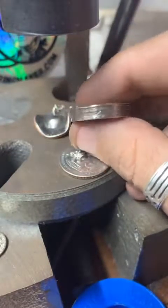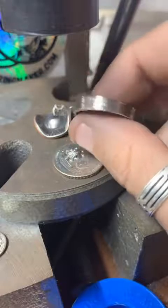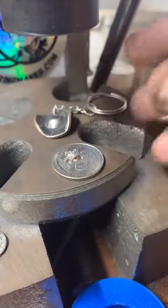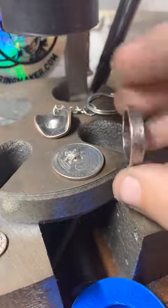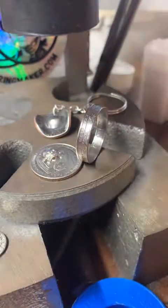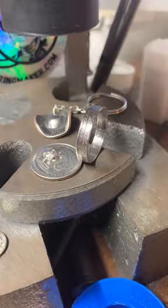There's our Ware Farm 2020 quarter coin ring, all nice and polished up. I think it came out really cool. I think we can just set that right there if it'll stay still. Nice.